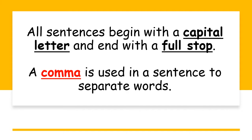So, before we start with the new lesson, we have to remember that all sentences begin with a capital letter and end with a full stop. We have to remember that. That is what we studied last week and the week before. We begin all sentences with a big letter, a capital letter, and end with a full stop. Just like in the sentence down here. Full stop.